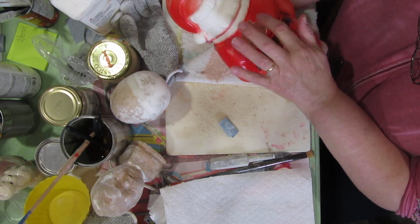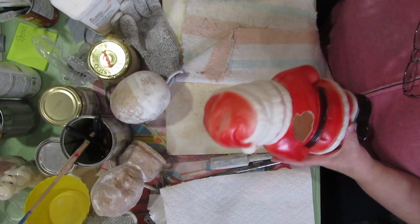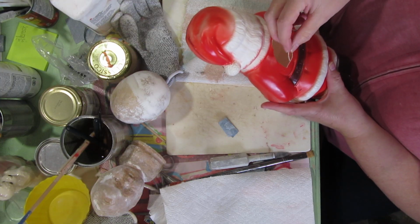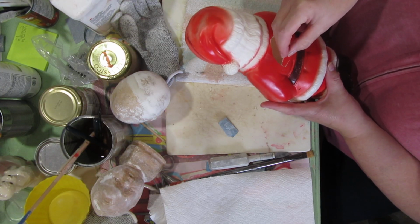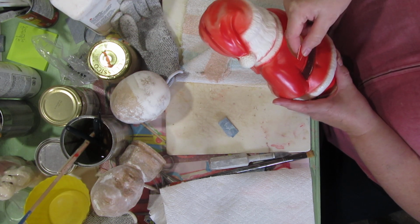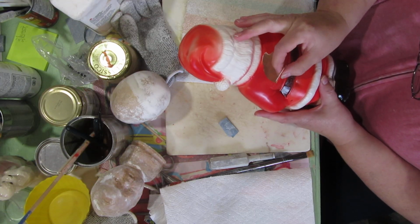Now, I did try, you can see I got some glue. I don't know if it's showing up in the camera, but I did try gluing some of his pieces back here, but they are just too weak to make a go of it. I had this in here. It was just wobbling back and forth. It wasn't even adhering the best that I was looking for him to get that back in there. Not going to happen. So I'm not going to get rid of his pieces just yet.